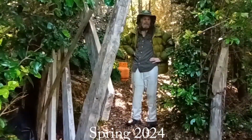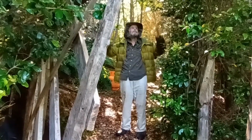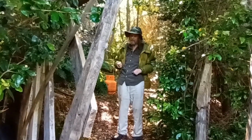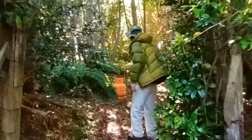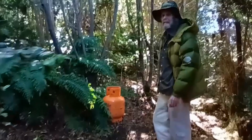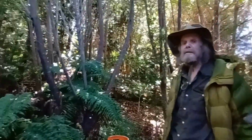It's 2024 and here we are back at our garden gate, and as you can see there have been considerable changes. 15 years makes a lot of difference. Come on in and take a look. Look at all this, isn't this beautiful?